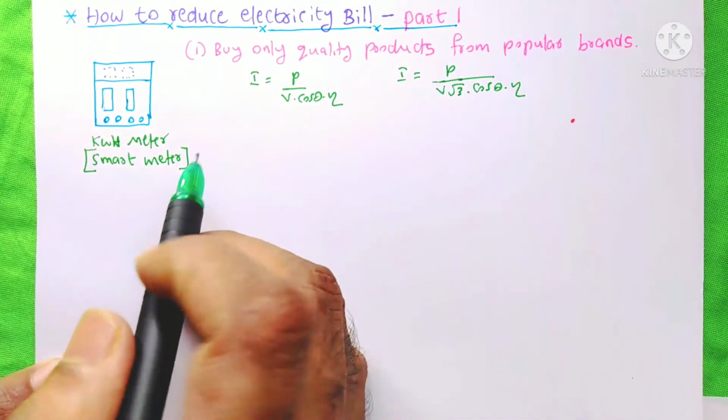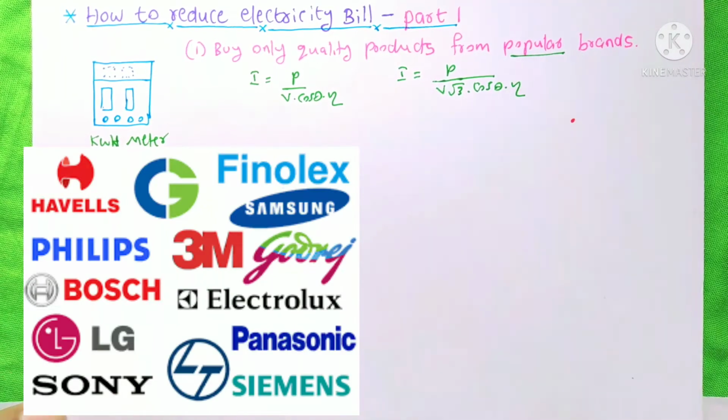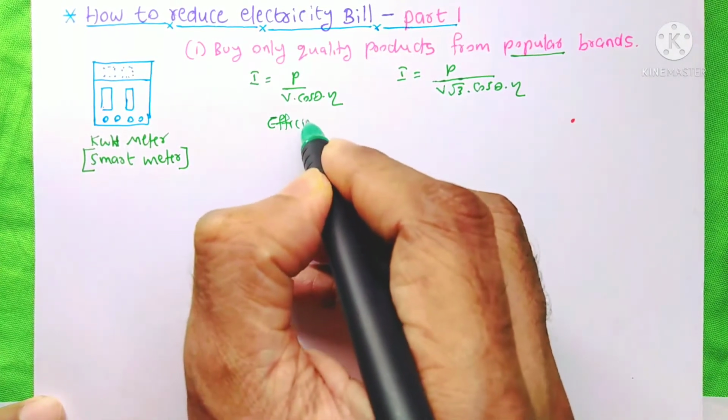Tip number 1 is buy only quality products from popular brands. Only the quality products have better efficiency and power factor.